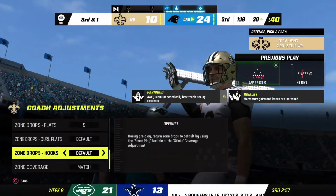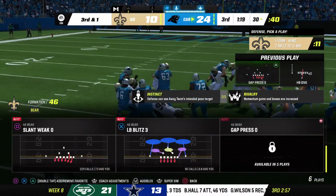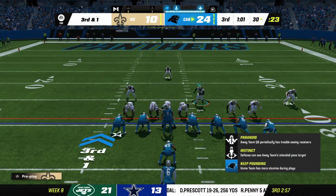Brandon, one thing about blitzes, they really confuse offensive linemen at times, and what you have to do is lock in on the guy right in front of you. If you don't, you saw the end result. Defensive tackle ended up making the play.